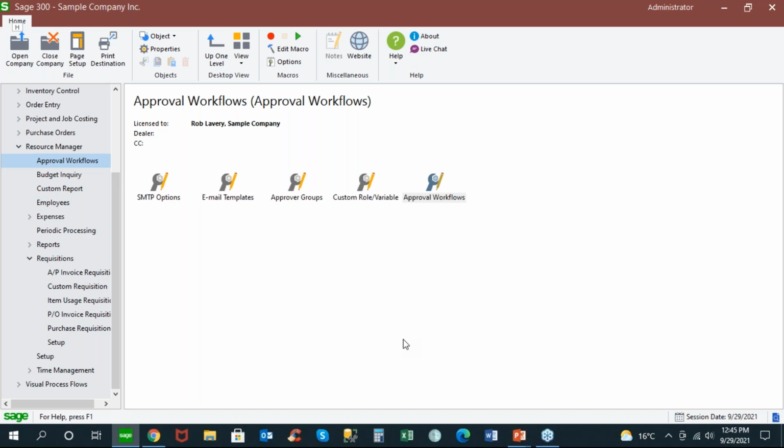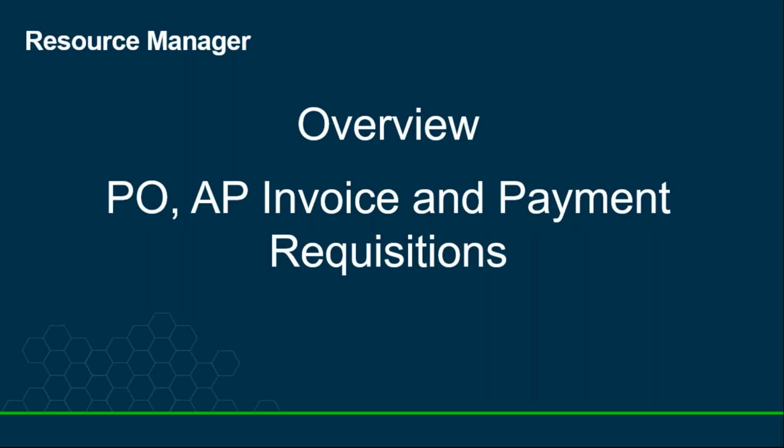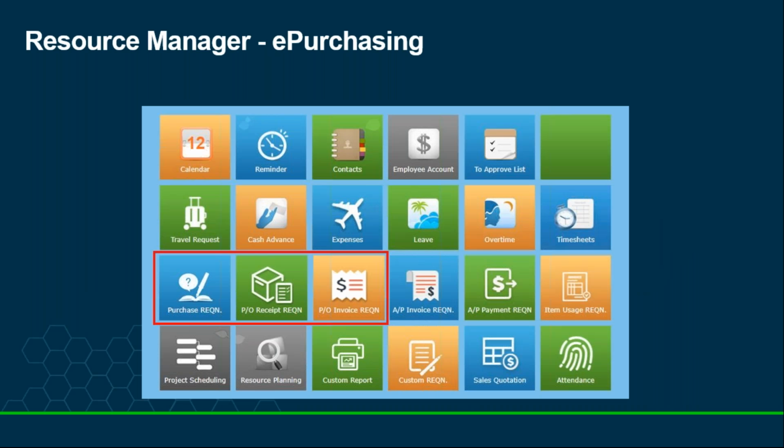But again, let me jump back quickly to the PowerPoint and just highlight a couple of things that I want to cover that I'm not able to show completely as part of the presentation today. So we call this Resource Manager ePurchasing, and we can assign requisition requests and approvals at all 3 levels of purchase orders within Sage 300. So at the PO level, the PO receipt, or the PO invoice. You can do all 3 or any combination. And again, it's highlighted as these 3 tiles on the web portal, but it's also available in the mobile app.